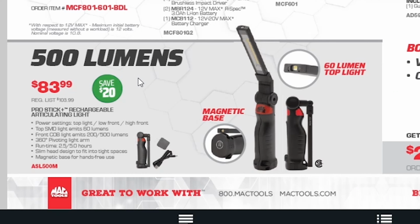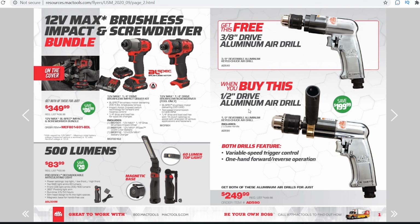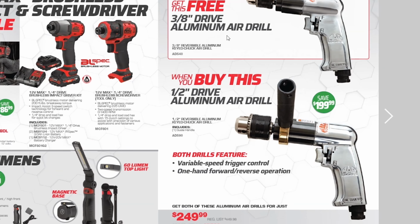Underneath that, we have 500 lumens. This is a Pro Stick rechargeable articulating light, and it's going to cost you $83.99. Over here, you're going to get this free, a 3/8 drive aluminum air drill, when you buy this 1/2-inch drive aluminum air drill, and both of them are going to be $249.99.